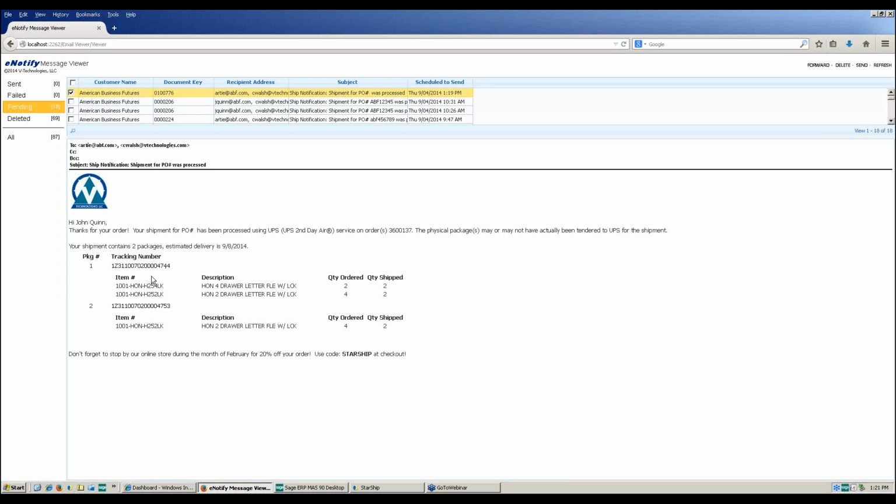Okay, so now that it's shipped, StarShip sent that information back into Sage, and we're going to send it back to David to take a look at the SugarCRM and how you can view that information through Sugar.